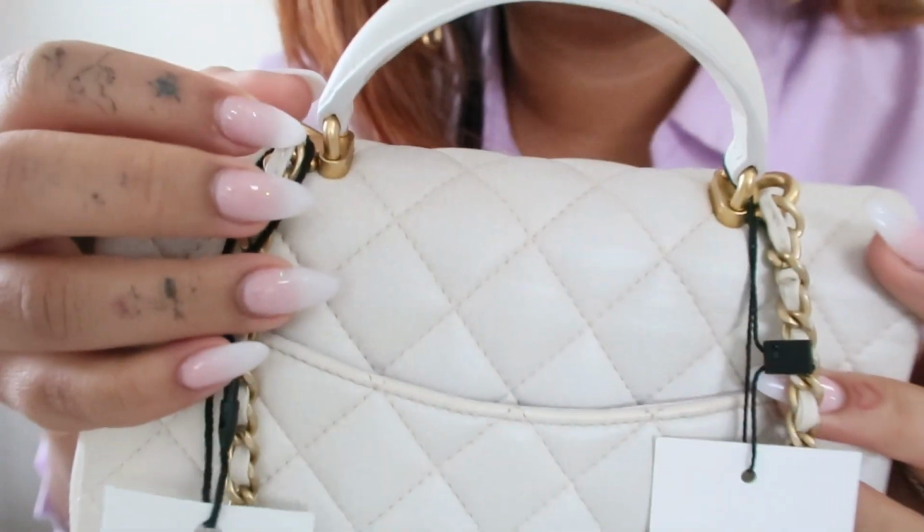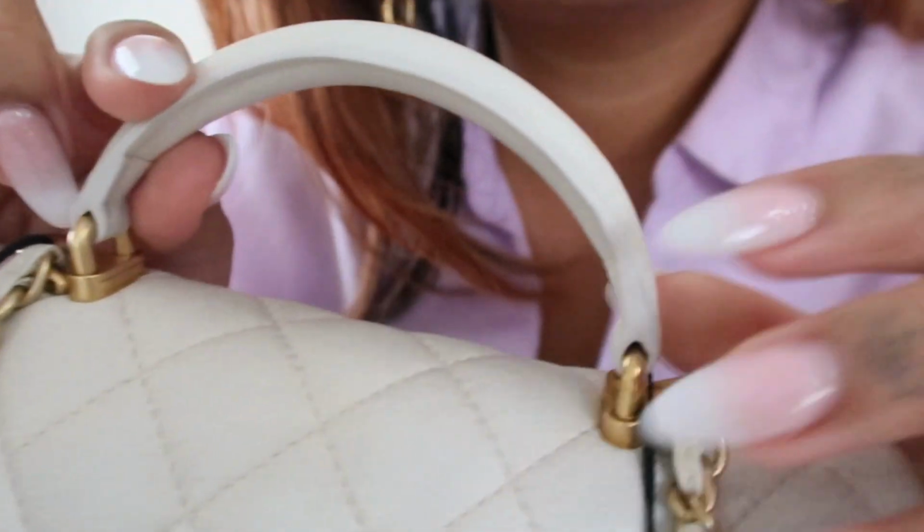Okay, so I did inspect the bag. Maybe I'll make another video about The Real Real and my experience, but I love the style, I love the bag itself. However, this specific one had more wear and tear than I was told. Firstly, the glazing here is cracking. Hopefully you guys can see that. And here too. And I reached out to The Real Real and they are not willing to do anything.